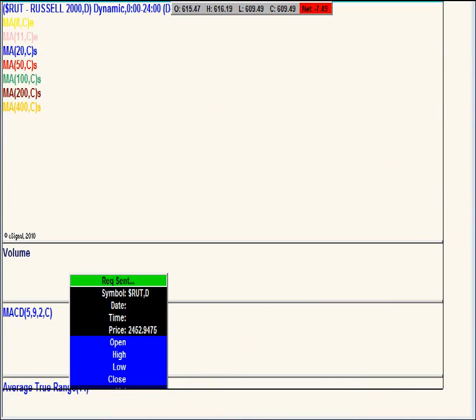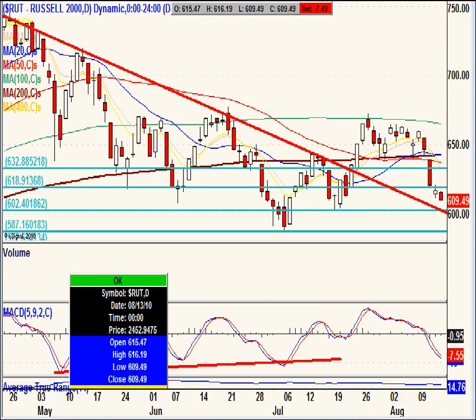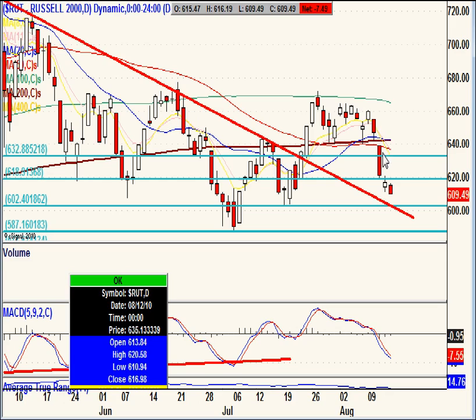Let me take a look here at the Russells. The Russells on the daily, we've been dropping. Instead of going sideways, we actually made a lower high and a lower low. We're continuing the down leg on the Russells. Remember, the Russells, smaller cap funds, they tend to be those that lead the market, and we're seeing a lot of relative weakness here, but we have big support coming up here at 602.40, okay? 602.40, big support, all the way down to about 600. Let's bring in the weekly.